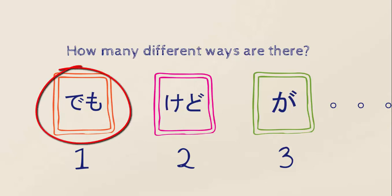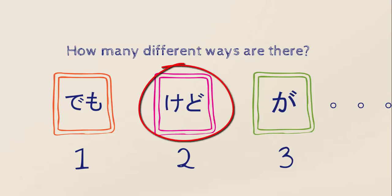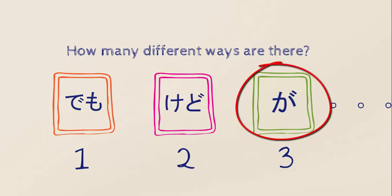Demo is, well, there are quite a few different meanings for demo and usages of demo. It means but it's slightly more formal than the other two listed here. So you would see that mainly in written language, even though it is used in spoken language as well. Kedo is probably the most informal of all of these ones, and so it's used quite a lot in spoken language. And ga is used in a similar way to kedo, so it's just a little bit more formal than kedo. Okay, and of course ga is used in written language as well.